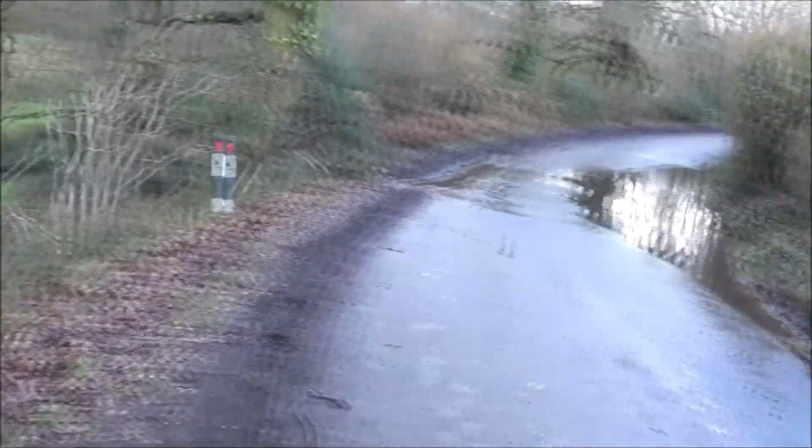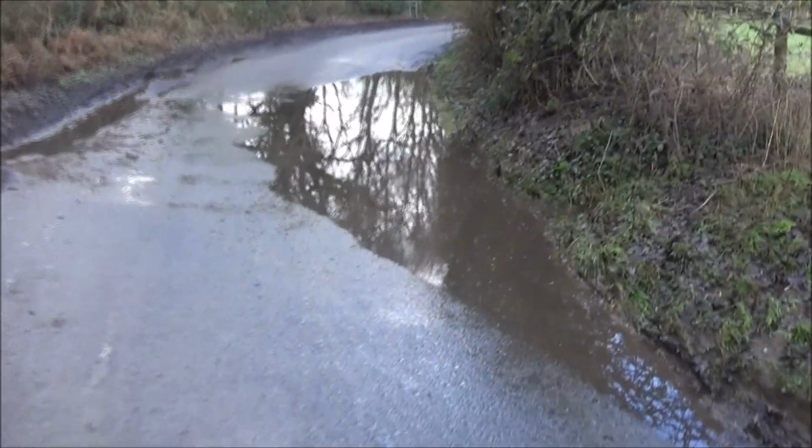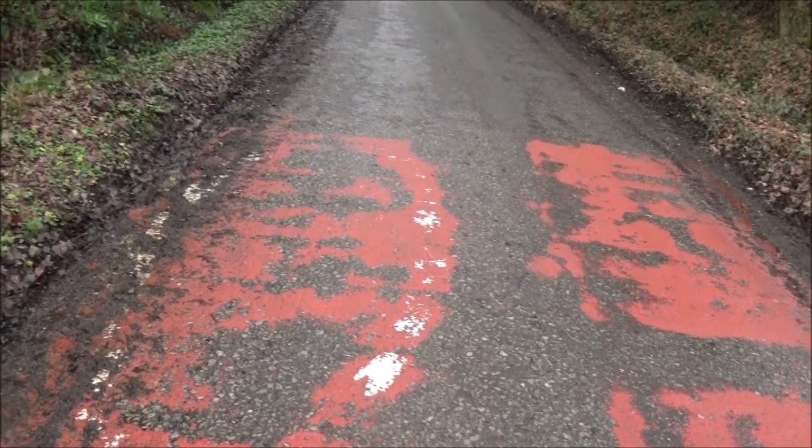So we've come out of the footpath onto the lane, which we take sort of left-handed, sort of straight on, you know. Good chance to wash the wellies here, look. Gonna wash your trainers, Trev.